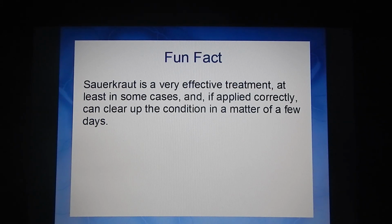And the reason this works is because of the acidity in the sauerkraut, whether it's store-bought or homemade. Either way, the vinegar in the store-bought will do the same thing as the fermentation process of homemade. And it's that acidity that helps heal it.